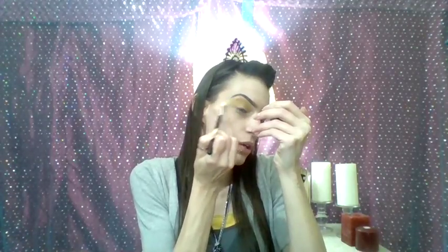So with the remaining product that I have left on my brush, I'm just going to lightly drag it up towards that brow bone. Ooh. Cute.